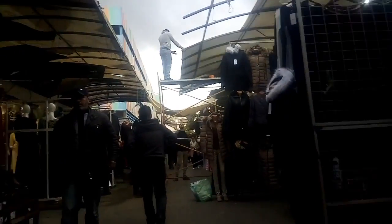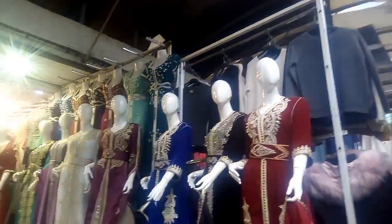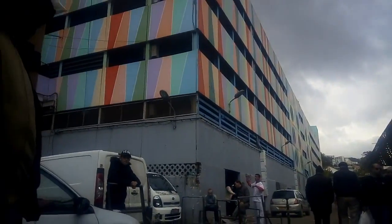As you can see, entering into the market, there's a lot of vendors that are selling women's clothes, children's clothes, shoes, accessories. There are some stalls that are selling bedding and kitchenwares, including the Algerian gato supplies. And there's even a little restaurant where you can make a quick stop to have pizza or mahajab. As you can see here, they're selling a lot of the traditional Algerian dresses, also some more modern varieties. There's the parking structure here.